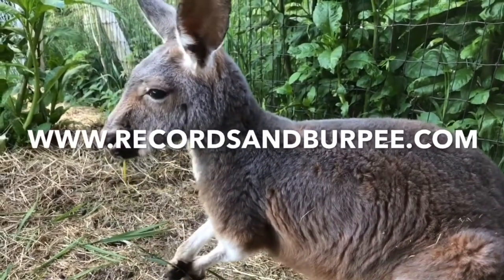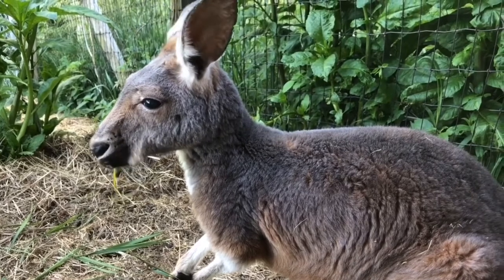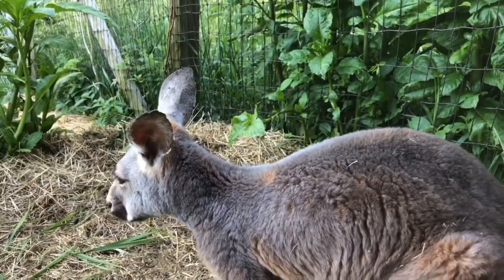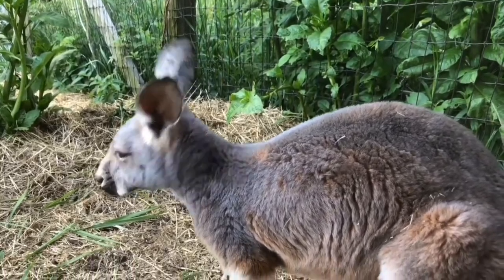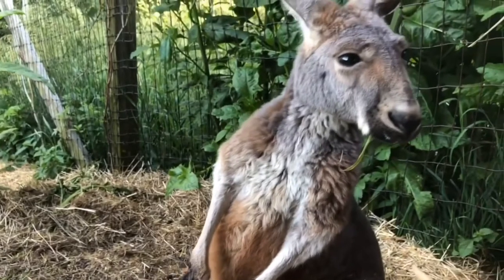A marsupial is a grouping of mammals which in most species has a pouch in which the young develop. Other marsupials are the wallaby, wombat, koala, Tasmanian devil, and around here in the U.S., the possum.